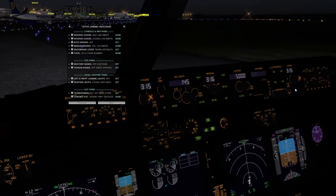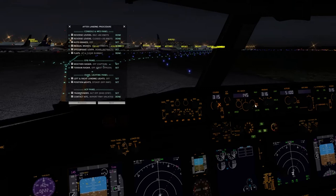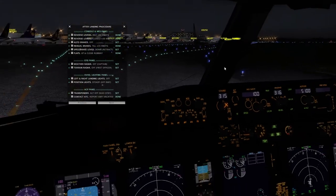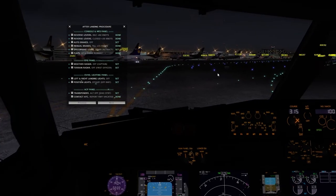Right, after landing. Flight direct is coming. Number 74 Alpha, wind is 260 degrees, 3 knots, runway 32 left, clear to land. Runway 32 left, clear to land. Lufthansa 74 Alpha.